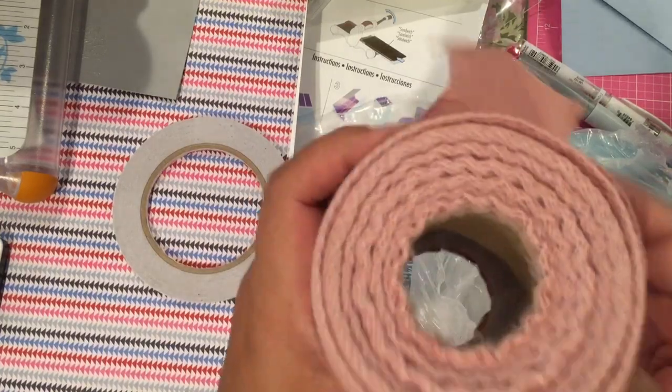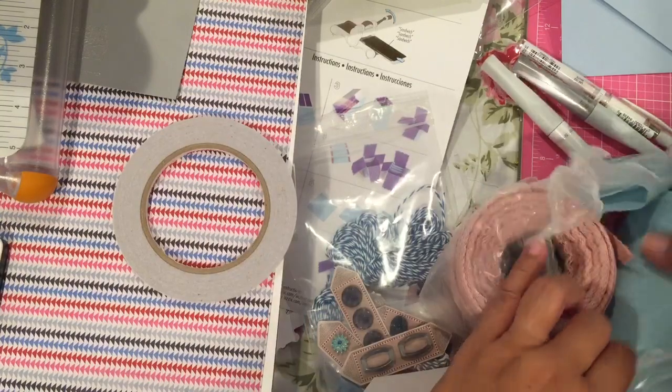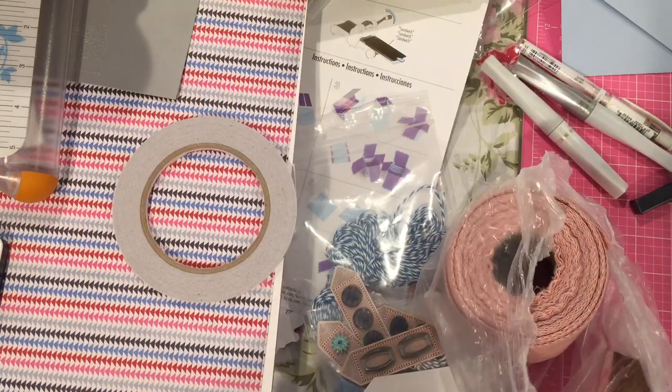So there's a lot of this pink. You can see how much is on there. And there's also a lot of this blue. The blue one is wider than the pink one. I just thought it would be neat to use for some sort of project. We'll see what it ends up on.